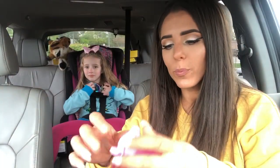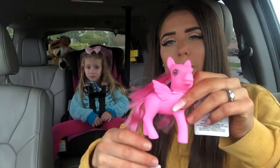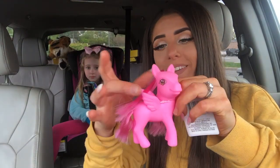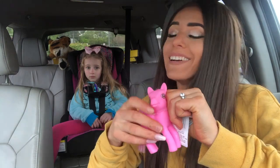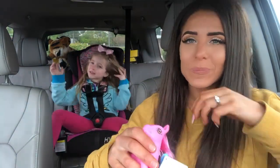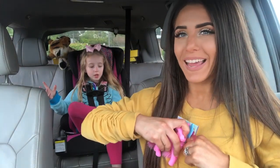I actually just found a little pair of tweezers that I might be able to use to fix my camera. That's exciting. Dollar store trip was a success. It was quick. Dollar store is big, but it was bare. It wasn't a whole lot. But Ella did find a little Pegasus. I called it a pony. She corrected me because it does have wings. So it is a Pegasus. And that is Candy Surprise. Her name is Candy Surprise, named by Ella.